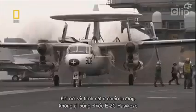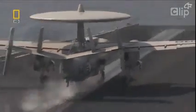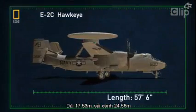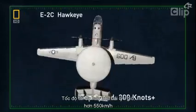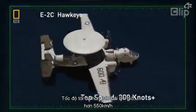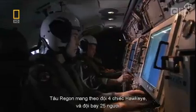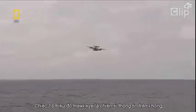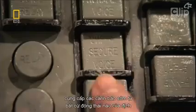When it comes to the Navy's own in-air surveillance of the skies, no plane is better than the E-2C Hawkeye. It's 17.53 meters long, with a wingspan of 24.56 meters, and a top speed of more than 300 knots, over 550 kilometers per hour. The Reagan carries one squadron of 4 Hawkeyes and 25 aircrew. I'd like to cover track 1234 with birds if possible. The $80 million Hawkeye is the strike group's intelligence in the air, providing early warning of any potential enemy threat.